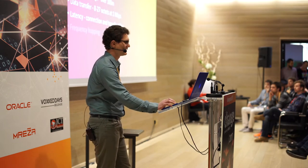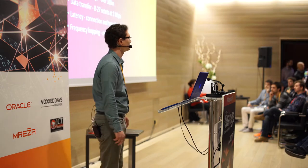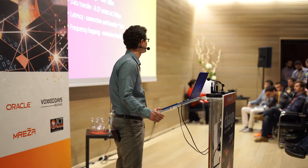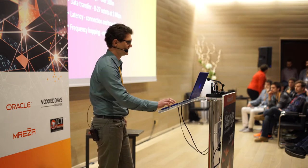And there's one thing that's common to all Bluetooth specifications, and that's frequency hopping. So Bluetooth implements adaptive frequency hopping, which means that Bluetooth devices detect crowded areas in the 2.4 gigahertz band and avoid those areas.